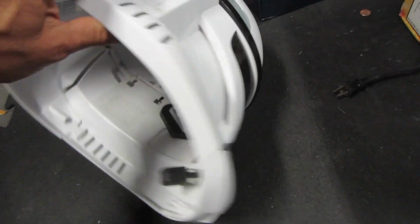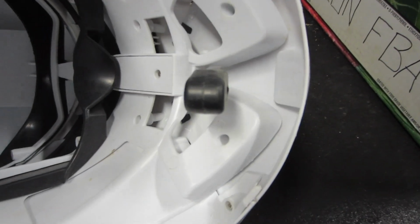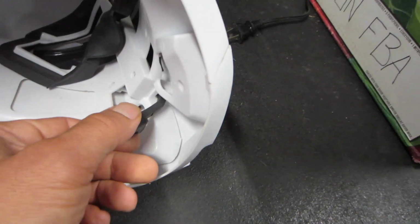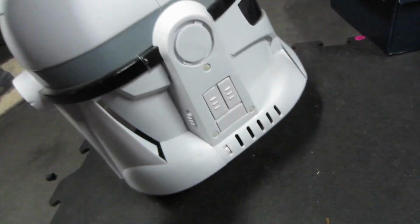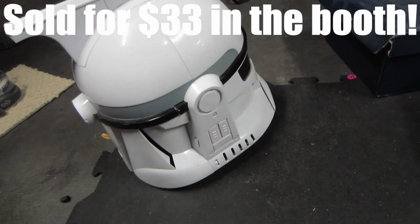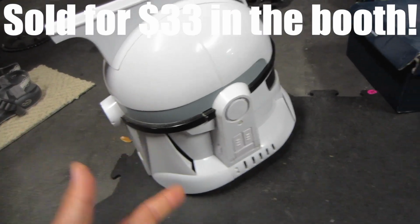Whoa, it works. And then this one you hold down and you can speak into that thing. And then this one right here, I think you can press down and it'll modulate your voice. Anyway, this is a Stormtrooper helmet. Pretty cool. I'm going to put it in my antique booth for around 30 to 40 bucks. I'm like $1 into that. It might have even been free at a garage sale.